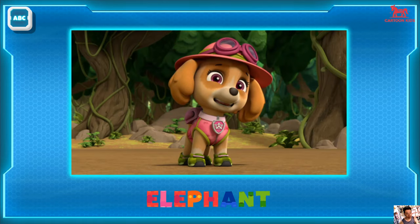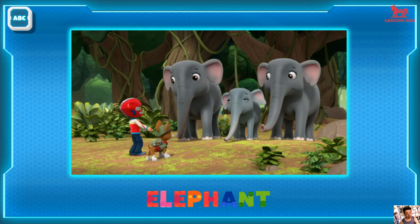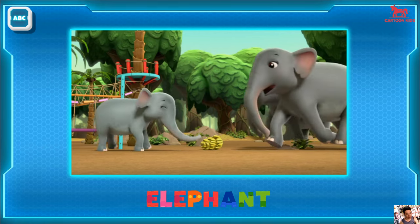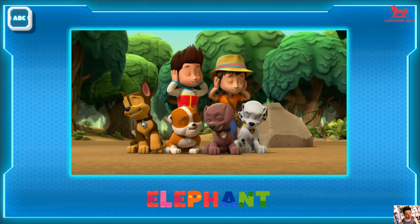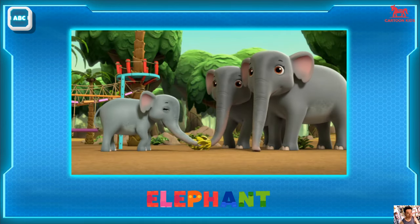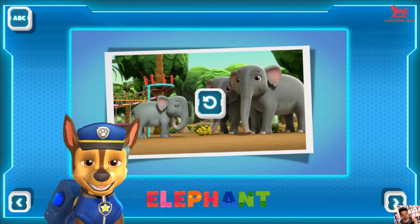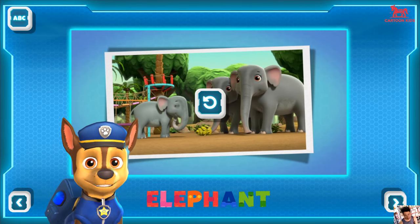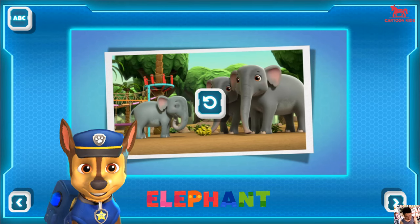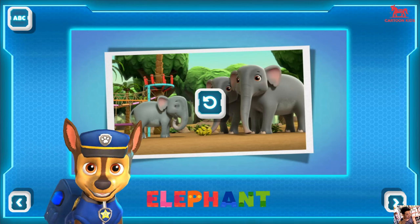Aw, a baby elephant. What a cutie. Molly, Happy, and Snort, let's get you back home. That must be elephant for thank you. An elephant is a large animal with a long nose called a trunk. The elephant is the largest animal that lives on land.